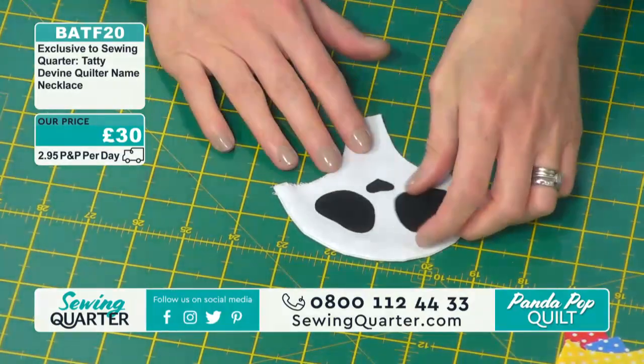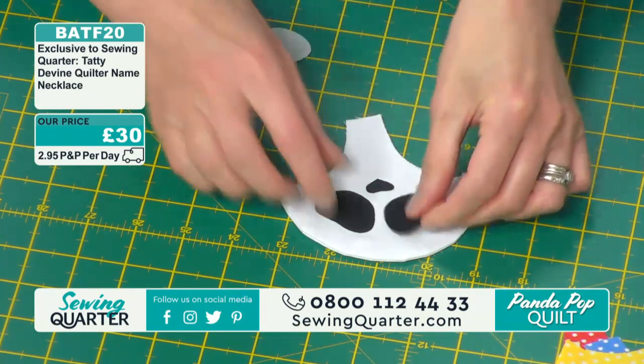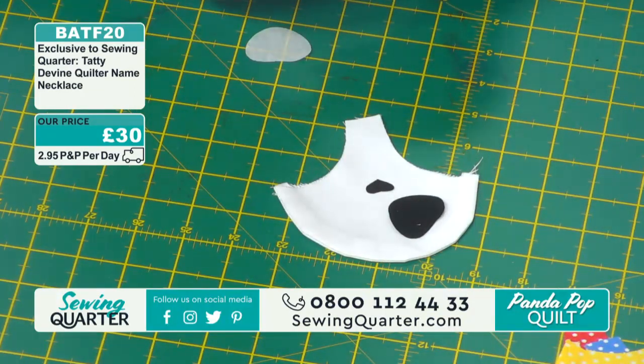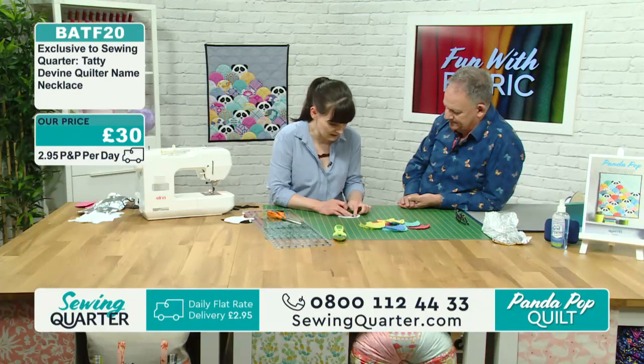So I'll peel the back. Oh, and the little heart's the nose. The little heart's the nose, yeah. Aww. So I'll peel the backing. Does it matter where they go? Have you got placements or can you put them wherever you want? You can put them wherever you want, just do it by eye. But I generally have the eye patches so they just meet at the top.